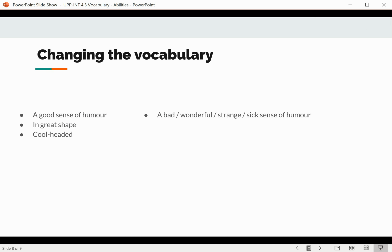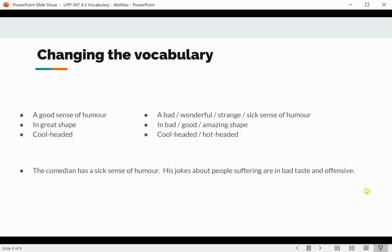A good sense of humour. We can also use a bad sense of humour, a wonderful sense of humour, a strange sense of humour, or even a sick sense of humour. To be in great shape, bad shape, good shape, amazing shape, etc. Cool-headed. The opposite, of course, is hot-headed. So instead of being calm and thinking clearly, if you are hot-headed, you make spontaneous decisions without thinking it through. The comedian has a sick sense of humour. His jokes about people suffering are in bad taste and offensive.